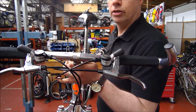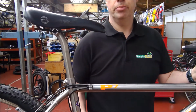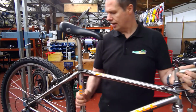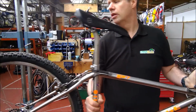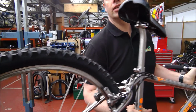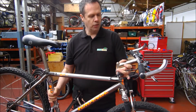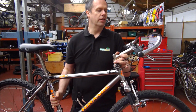The original orange hot rod handlebars. It has the original orange seat pin, the original orange saddle, and the original orange R1 rims. It has the original Tioga Cycle 2 tyres. In fact, the only thing this bike doesn't have that was original are the thumb shifters.